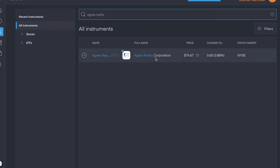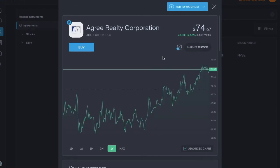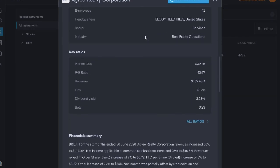Next we have AGNC Realty Corporation. And I think they only started paying monthly dividends this year. I think they were quarterly up until now. I'm pretty sure. Anyway, their ticker symbol is ADC, and they're on the New York Stock Exchange. It's another real estate investment trust, and it's based in Bloomfield Hills in the United States.